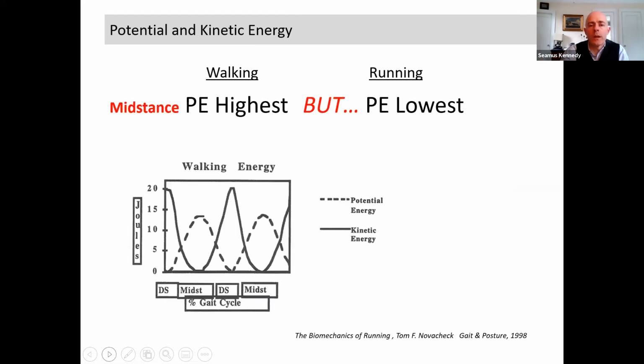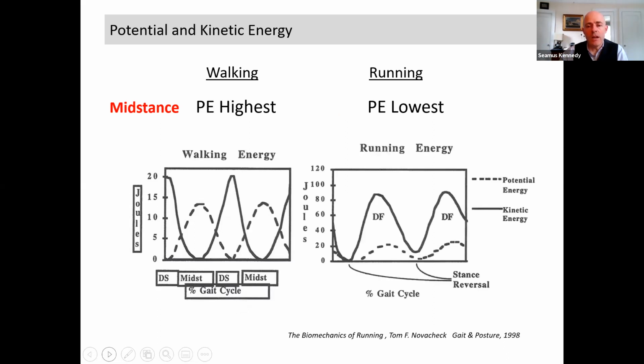So go back to the mid stance point. In mid stance, in walking, potential energy is the highest. But in running, at mid stance, potential energy is the lowest. That means your center of mass is at the lowest point it's going to be in the entire cycle in mid stance. And that has significant implications, as we'll see. Now we can present that in its own graph, which we see here.